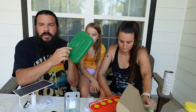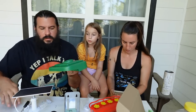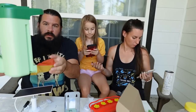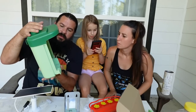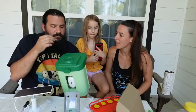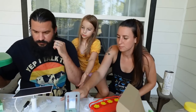Solar panel. Here. Okay. So the base for the solar panel is actually built into the roof. That's really cool. Yeah, so this is not very many pieces. That's kind of awesome. Okay, so the lid just sits down on top, and the solar panel actually moves out of the way so you can fill it up. Yeah. How smart is that? They really thought of that.